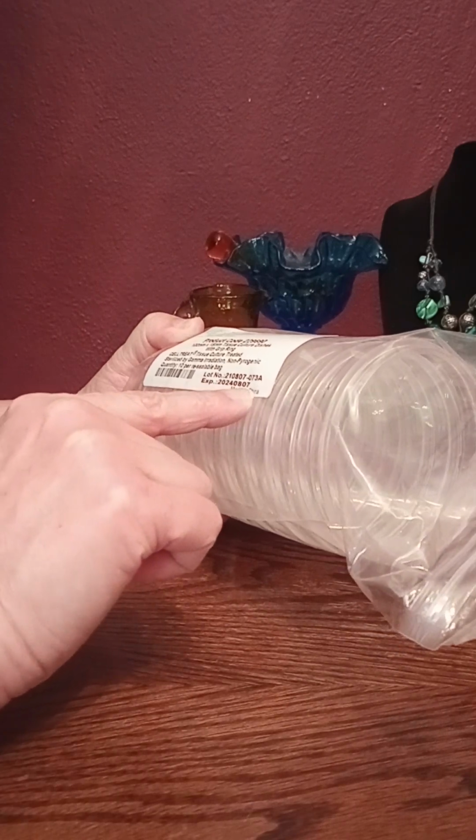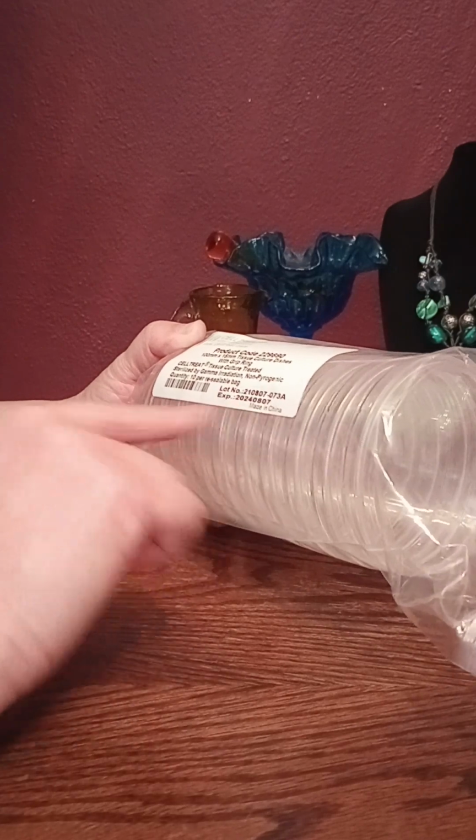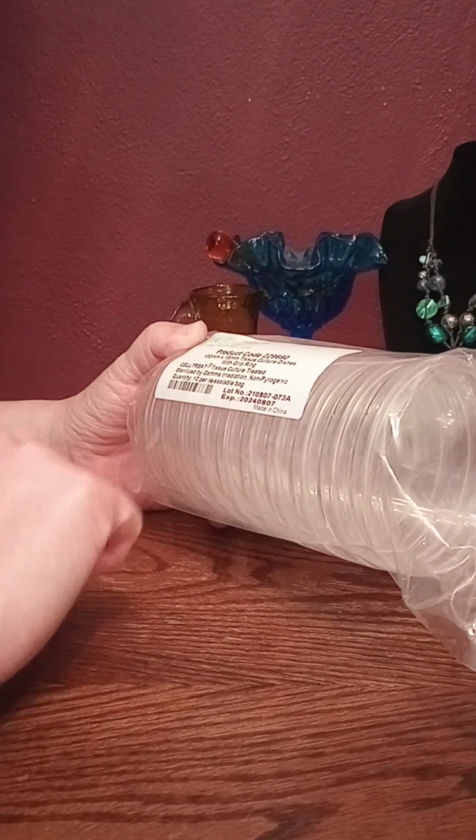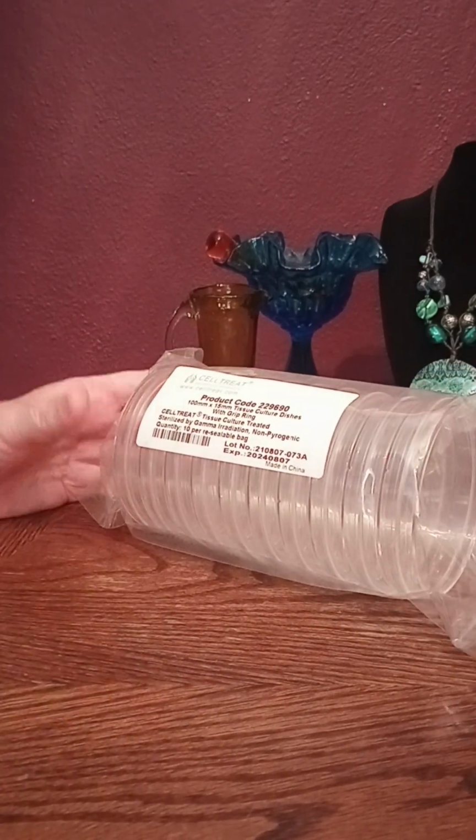Expires August 7th, 2024. Now, if it was expired, it really wouldn't be a waste for me to open it. But I'm going to have to think about this one, folks.